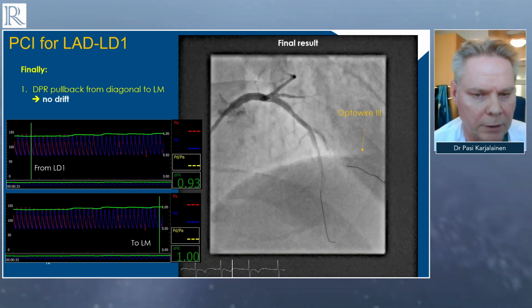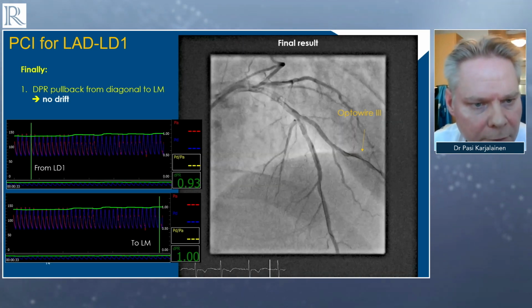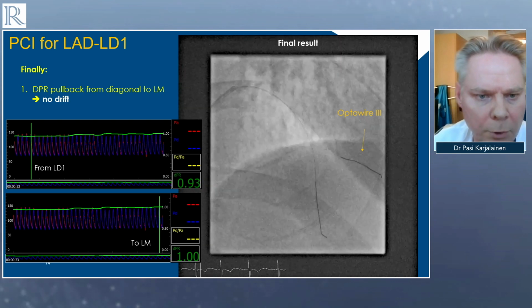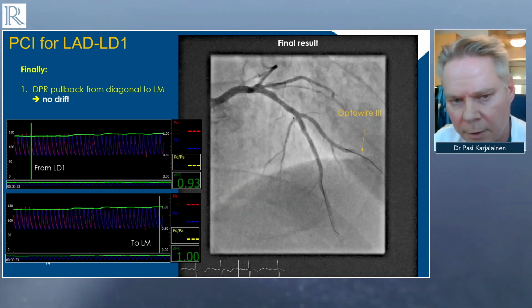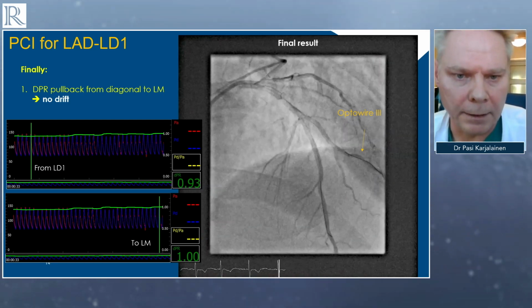And we also did a DPR pullback. And on the left, you can see that from the diagonal, DPR was at the start of the pullback 0.93, and in the left main it was 1.0. So there was no drift in this clinical case.